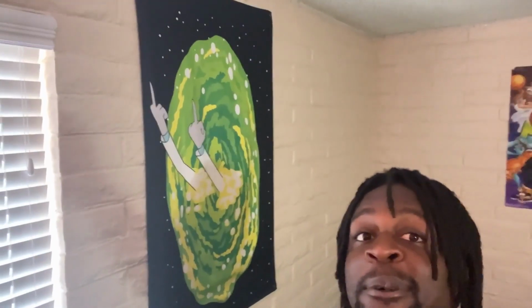Got the mini fridge with all that over there. Got the Rick and Morty tapestry over there. And then we got a super big closet, I'm not gonna lie. Look at this. I walked all the way in here. Yes sir. Okay, so that's the end of the tour.